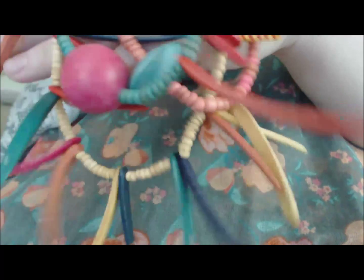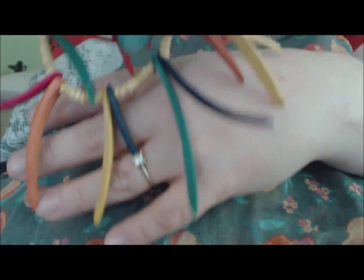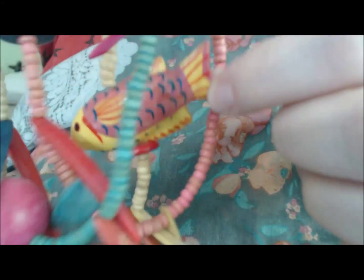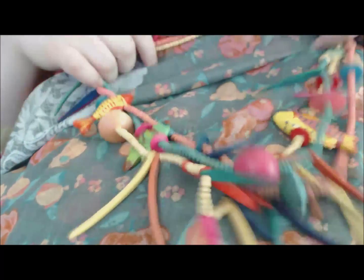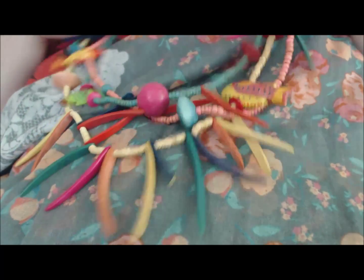Beaded jewelry. These are all the beaded necklaces now. I occasionally like to find really funky necklaces, and this is one of them. They're like little fish and these cool little things. It's all wood, little fish. Just really fun. Not quite sure what I'll wear it with yet, but I'm sure I'll find something to do with it. These are the wooden beads.